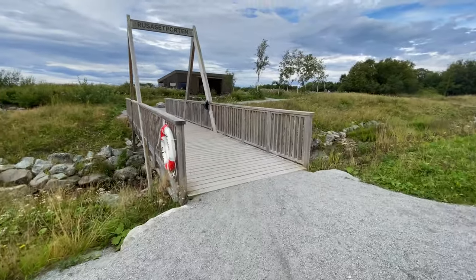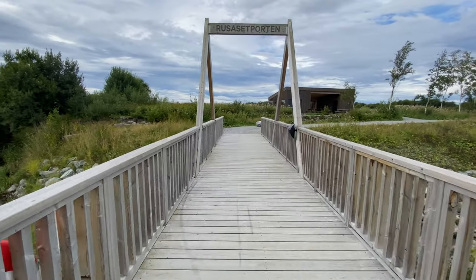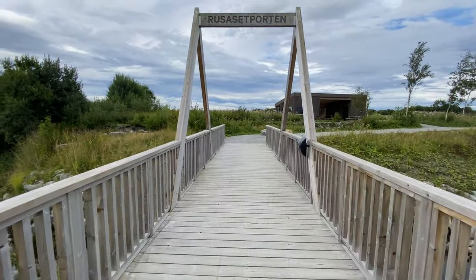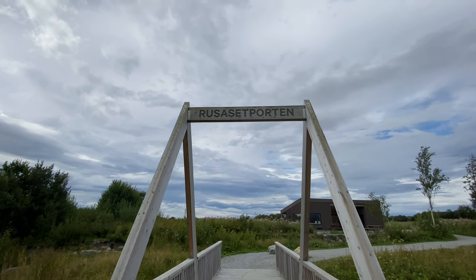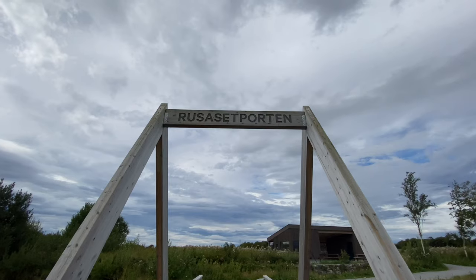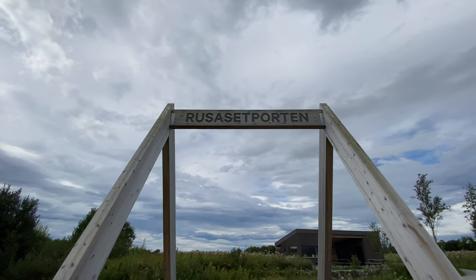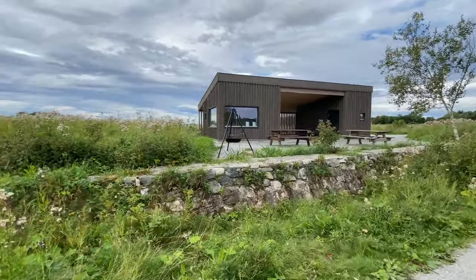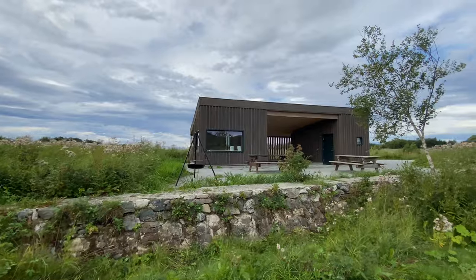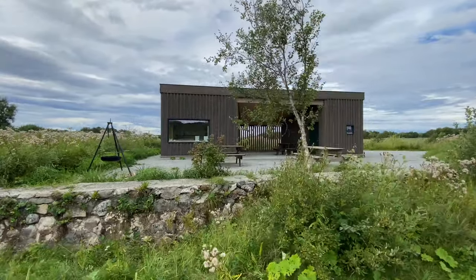Rusaset Vatnet used to be one of the very few common reed and rush lakes in the province of Trøndelag, but in the late 80s, it dried out. In recent years, a very extensive yet successful restoration process has taken place. So now, you'll find both breeding and migrating species by the water. This place also has the privilege of having its own assembly hall.